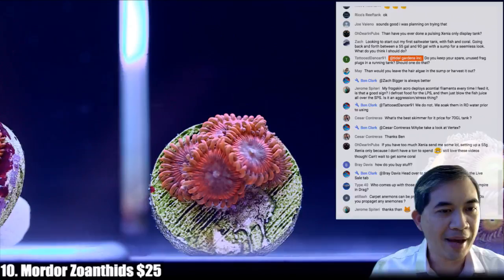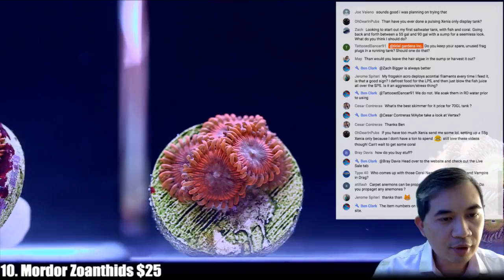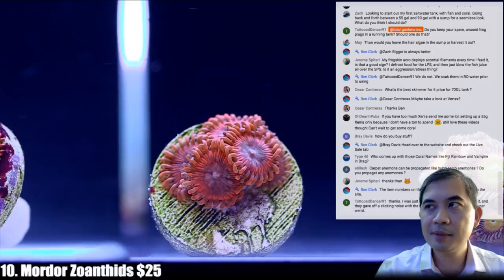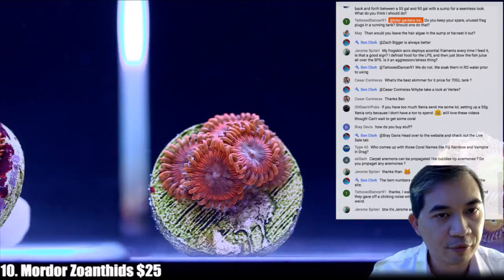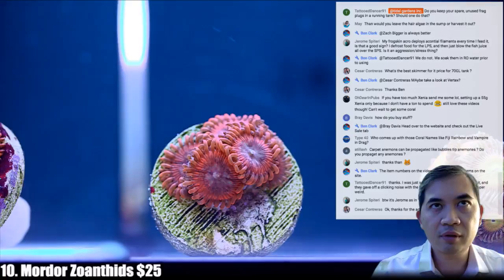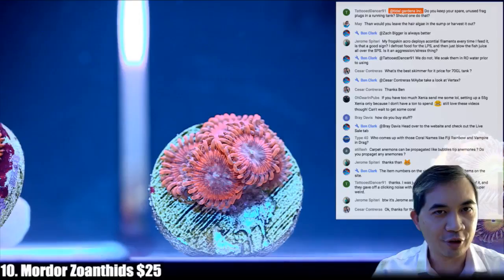Who comes up with names like Fiji, Rainbow, and Vampire and Drag? I think those names came from Zoanthid ID. That's a website. I don't know how active that website is anymore, but that's where we looked them up from. We didn't come up with them. I would say less than 10% of the corals are ones that we've named. For the most part, we scour the internet looking for other people's names.